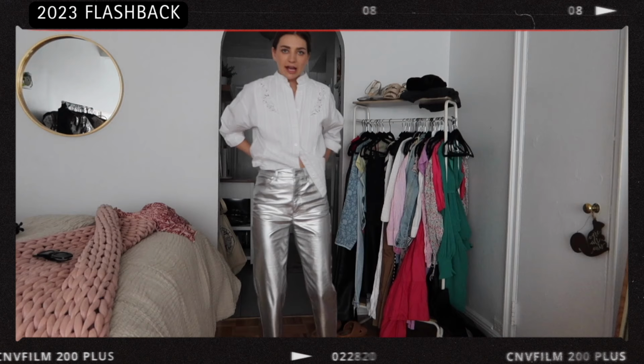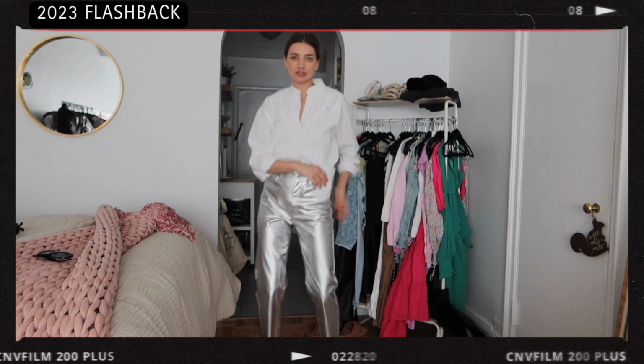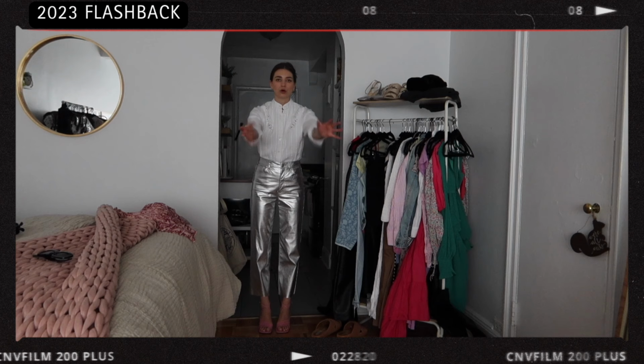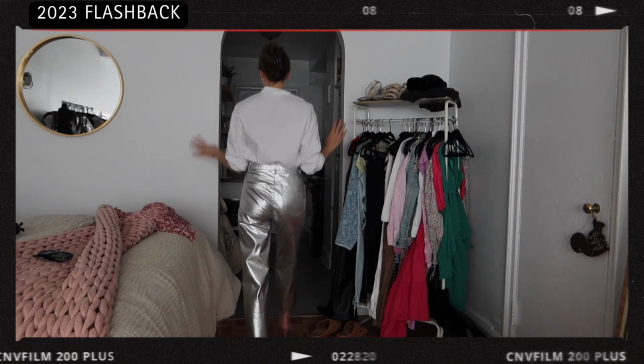Here I have it with the fun little silver pants. I feel like I'm giving Sandro, Maje, Cezanne, one of those European brands. Maybe it needs to be more cool, like I should put on black heels. I am absolutely wearing this to work next time I go in.